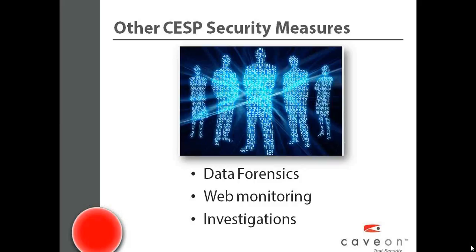It monitors the web, and it has a team ready to conduct investigations should the need arise, among other security measures. So just from beginning to end, the CESP program makes an effort to make sure that that credential is worth something. Cannot be questioned in terms of its validity.